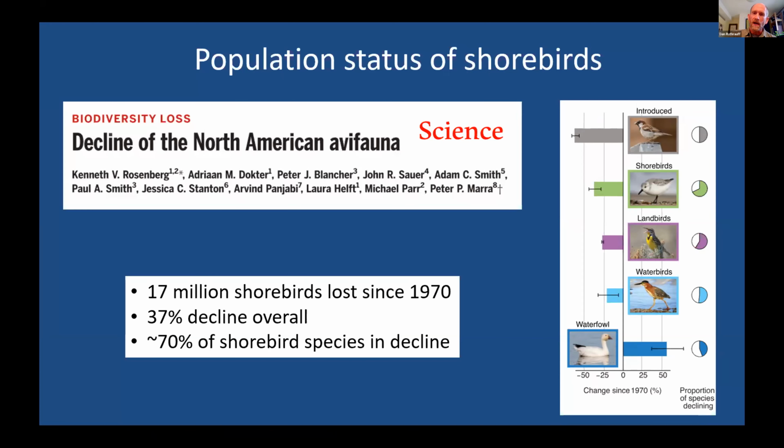There's been a lot of recent publicity about this paper that came out recently, colloquially called 3 Billion Birds, which describes the loss to the North American avifauna. Nearly 30% of birds that were present in 1970 are now gone, and shorebirds constitute a large proportion of those. The study demonstrated that about 17 million shorebirds have been lost since 1970, representing a 37% overall decline in shorebird numbers in North America, and that this affects almost all the species. About 70% of the shorebird species are in decline over the last 50 years. So there are a lot of really good conservation related reasons to study shorebirds as well.